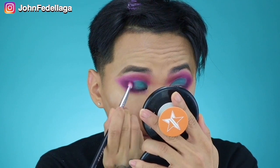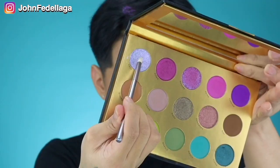Blend the edges. Then let's put some shimmers, which is this Prue. And put that on your brow bone. Dama yun yung inner corner. Mag-wing line lang tayo para medyo Maleficent. Para may black ineme sa ating mata.